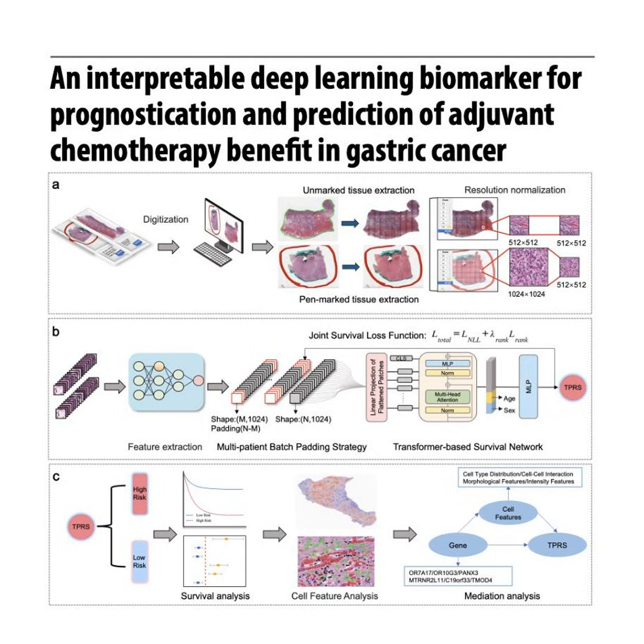So we have this massive digital engine processing millions of patches, constantly correcting itself. What does it actually spit out at the end? What is the tangible result for the doctor? The output is a single metric, TPRS, or the transformer-based pathological risk score. Right. To make this score actionable, the researchers established a threshold. By analyzing the training data, they found the 65th percentile was the optimal cutoff point.